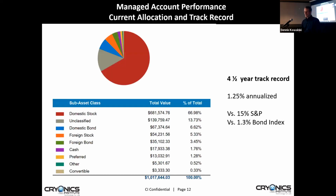So looking back over the 4.5 years, this is his allocation, mostly domestic stocks as well. Looking back at the 4.5-year track record, he's underperformed the S&P and the bond index on an annualized basis.